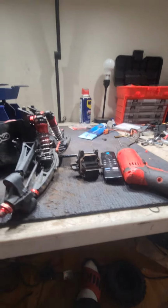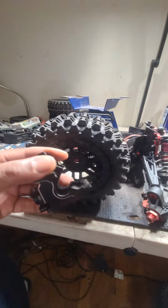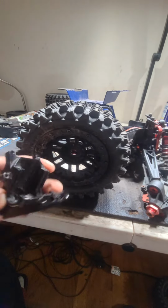As you can see, I got it partially taken apart. I got that bulkhead out. I'm going to replace that with an aluminum one because I don't have the new version. So I'm going to put a Hot Racing bulkhead that I had laying around. Hot Racing one works just as good, and it has the bigger bearing in the back. You know, more sturdy. Pretty sturdy case.